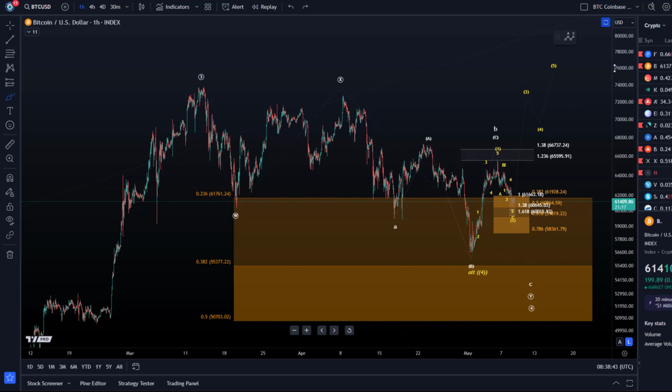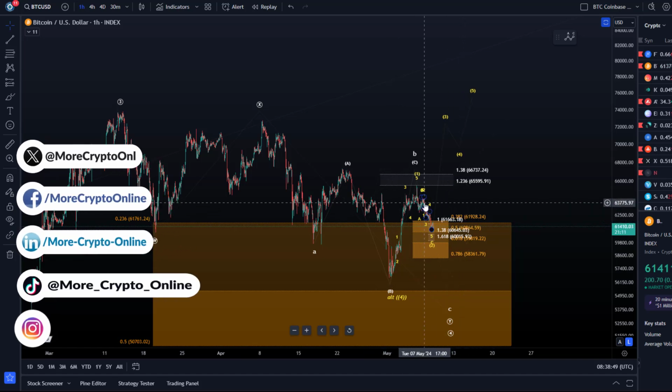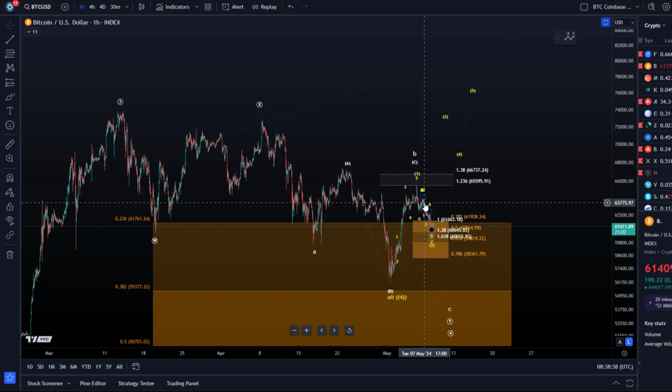So on the Bitcoin chart, we have seen an initial reaction to the target zone that we were looking at yesterday and the support zone. The reaction to the support zone so far, unfortunately, is a bit too weak to be really a reversal signal. So we need to wait for further confirmation.